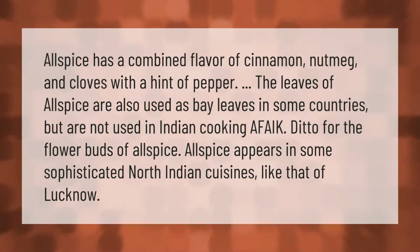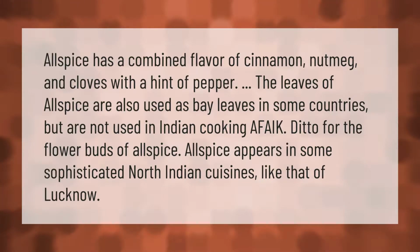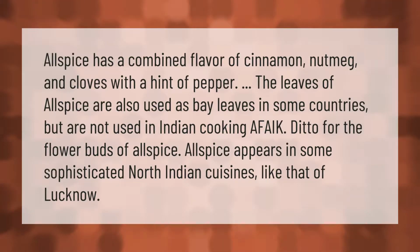Allspice has a combined flavor of cinnamon, nutmeg, and cloves with a hint of pepper. The leaves of allspice are also used as bay leaves in some countries, but are not used in Indian cooking. A fake. Ditto for the flower buds of allspice. Allspice appears in some sophisticated North Indian cuisines, like that of Lucknow.